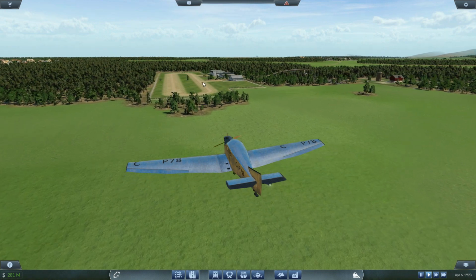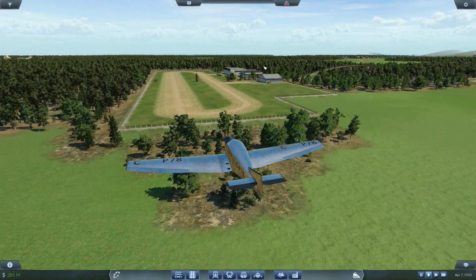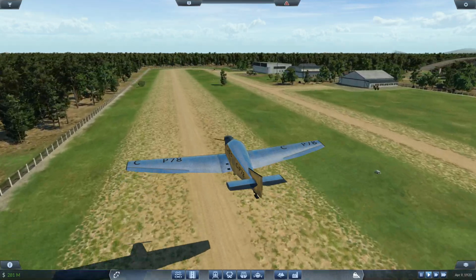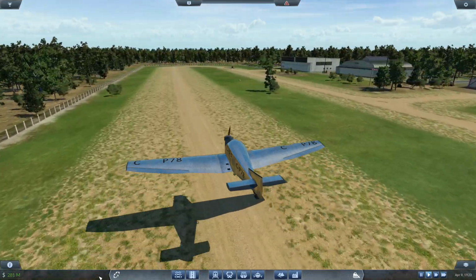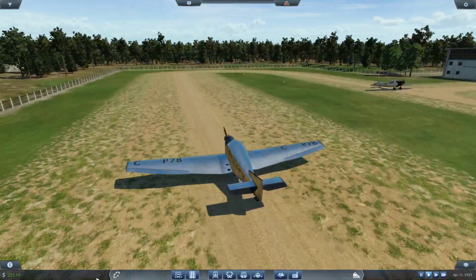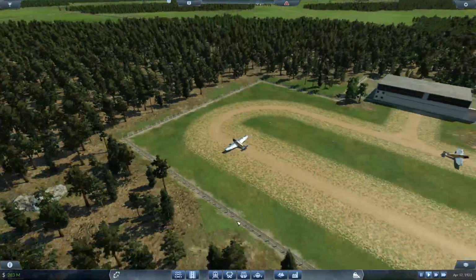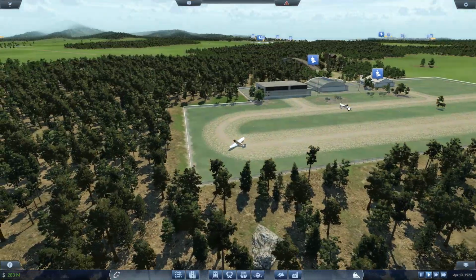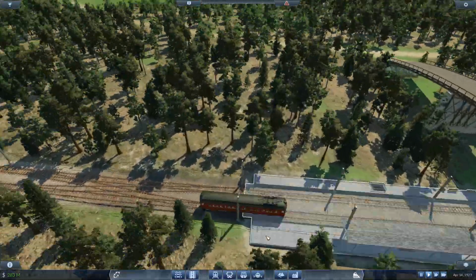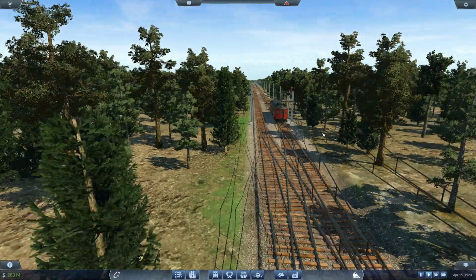We set up our first actual electric passenger train as well, with a couple of electric passenger wagons that are going to be hopefully ferrying passengers back and forth to the airfield. So far, there's nobody here, but that may change. And there is one of our electric wagons right now.